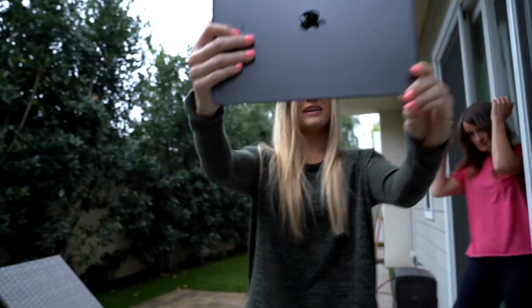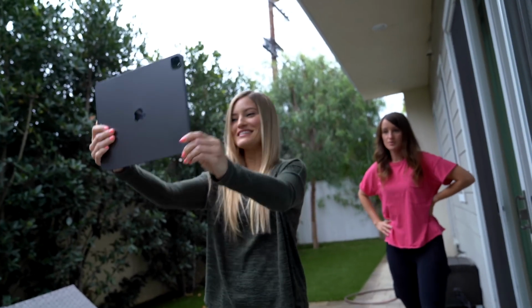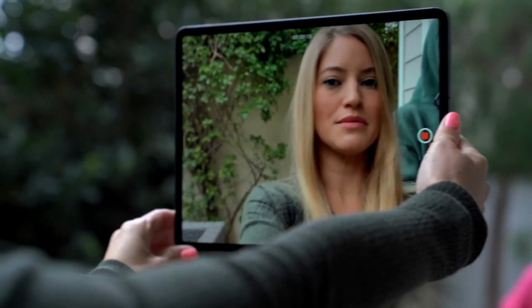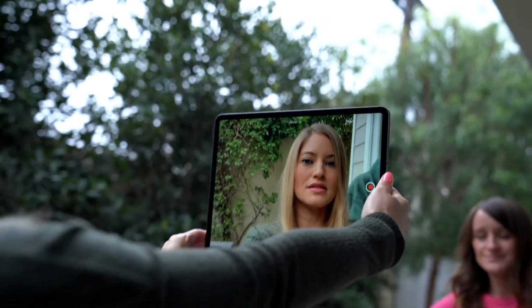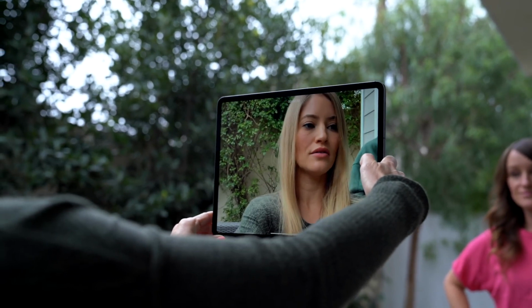I'm shooting front-facing video on the iPad. Look how massive this looks. This is incredible. It's crazy. Look at that. Look how big my face is. It's so crazy. It looks like you have a big iPhone. I mean, essentially this really is a big iPhone. But the new thing about this is the fact that it has the new Pro camera setup. So it has the wide angle and the ultra wide.